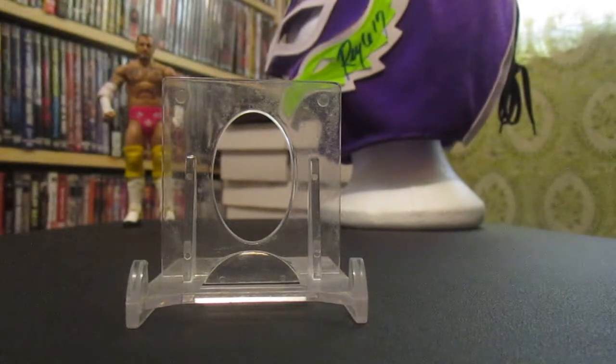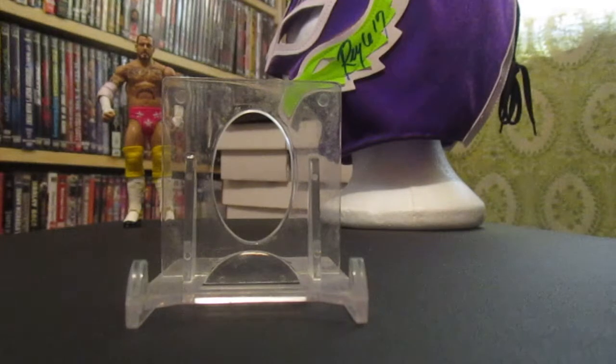I want to share with you guys some recent pickups and then some wrestling stuff. I'll go with the NASCAR first.